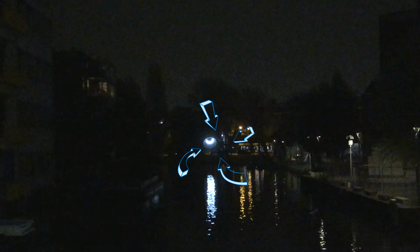So over there you can see another artwork. I'll try to show it to you. It's a bit hard to see because this artwork is specially made for the ones on the boats and not for people on the side walking and doing the tour.